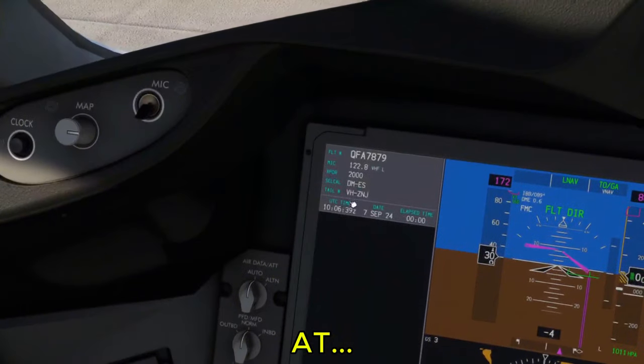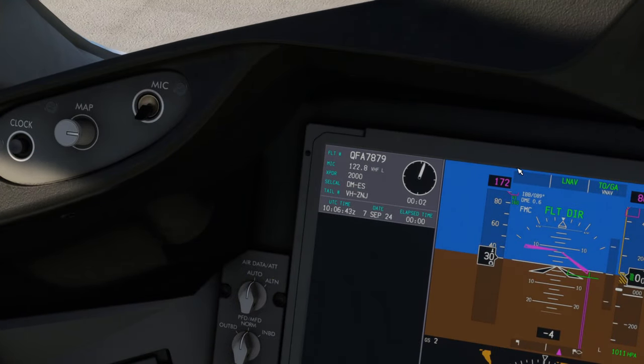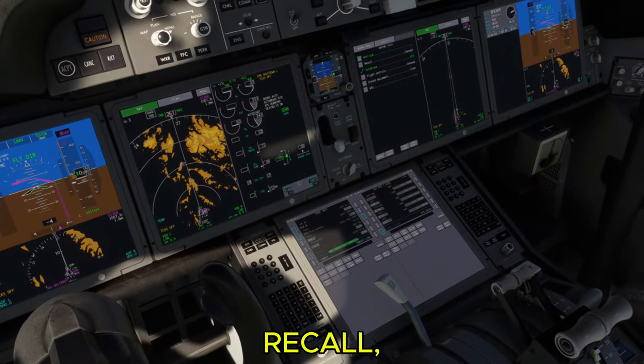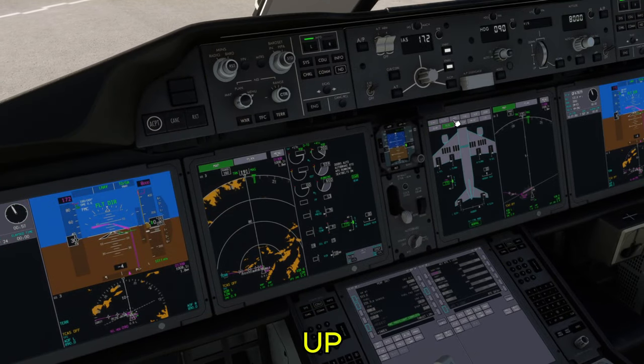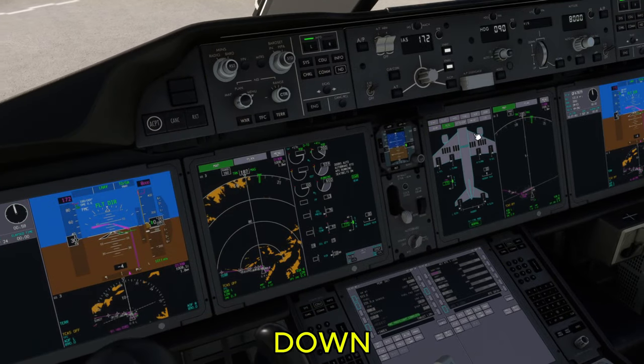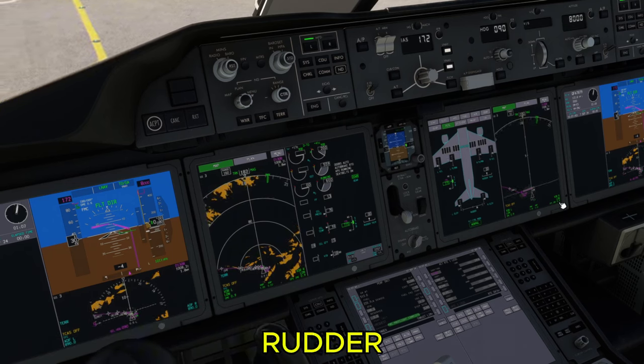At 10:06, let's start the clock here. Anti-ice is auto recall. We'll do that soon. Full up, full down, full right, full left, and rudder is working.